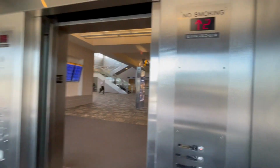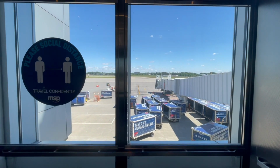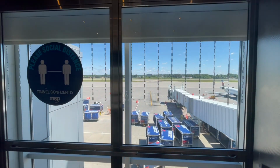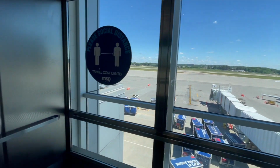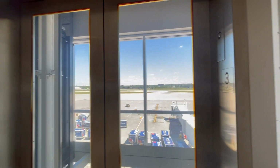These are Schindler. Look out the window the first time. What a weird floor passing chime. Nice motor though. Let's go down the other one. Really cool views of the tarmac. What is that one? This one probably come up.